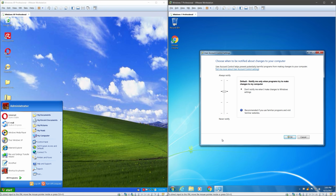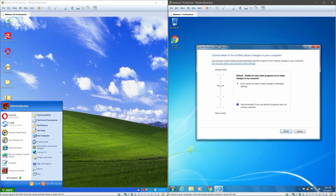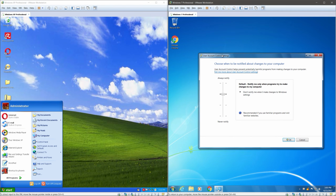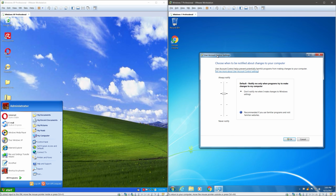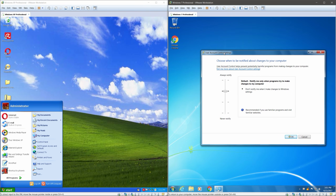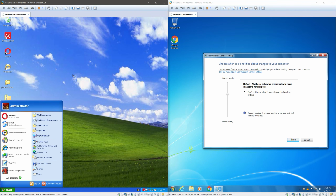In Windows 7, they sort of fixed this problem by requiring pretty much any program that wants to make administrative changes to your computer to ask you first in the form of a pop-up saying, do you want to allow this program to make changes to your computer? And I've barely gotten any viruses or malware at all on Windows 7 or Windows 10 compared to the amount I got on Windows XP.